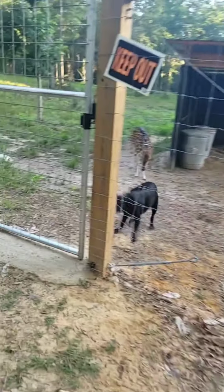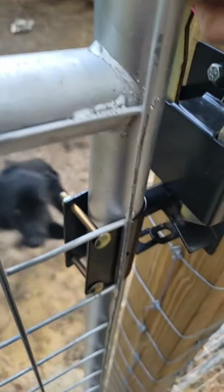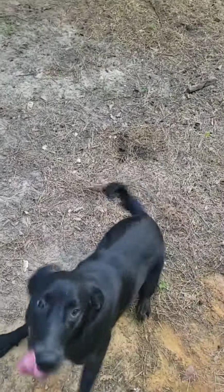Start over. I'm going to have to come give him some loving, because he just ran this whole 2-acre fence following me on the side-by-side. Okay, you got to sit. You got to sit. No, no, no. Sit. Good boy. Sit. Good boy. You're a good boy. Sit.